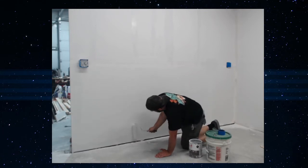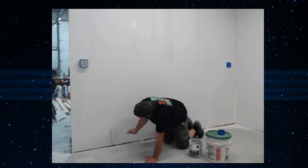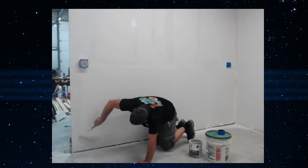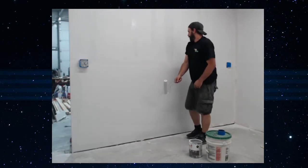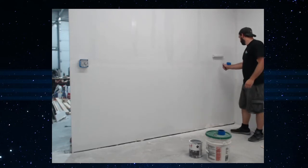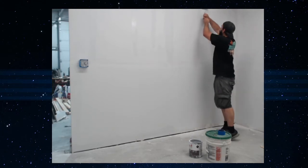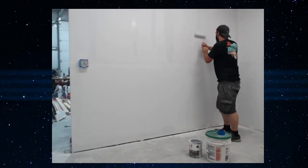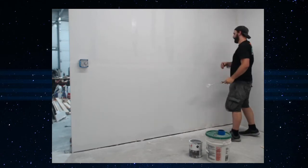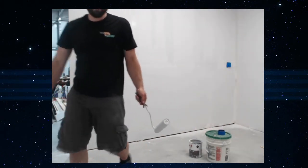Okay. Once again, I'm going over the brush strokes with the roller. I don't want brush strokes. I want roller strokes. Right there. That's what I do. That's what I've been doing.